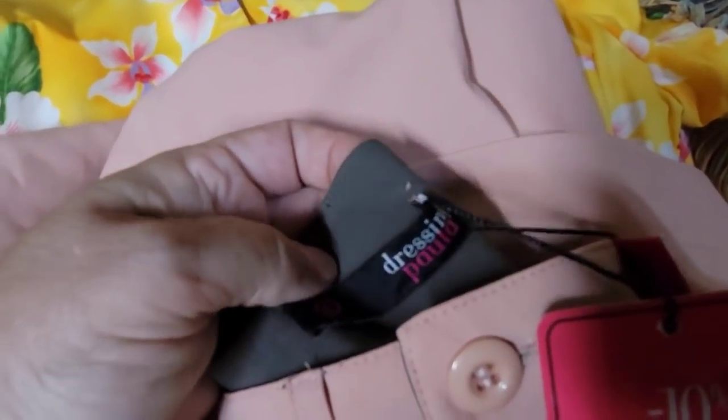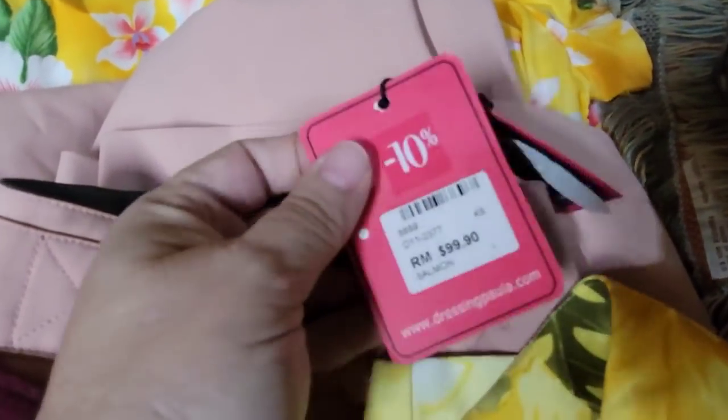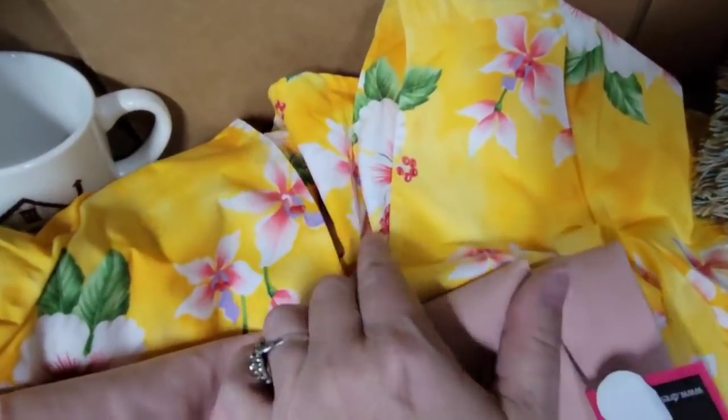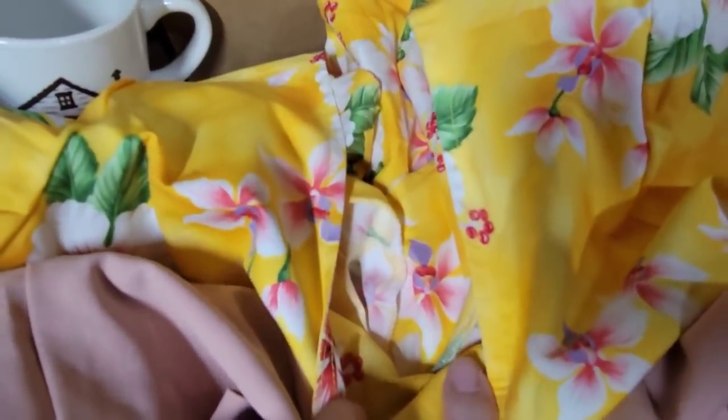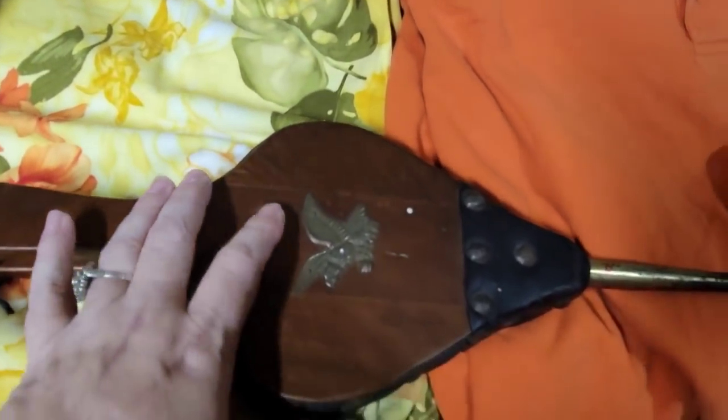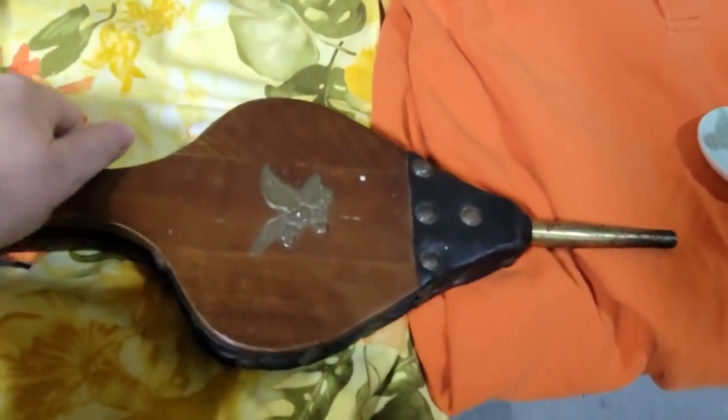I do not know the brand. It's Dressing Paula, but it has a $100 price tag, and I only paid $1. Brand new with tags. This is really cool. This has an authentic made in Hawaii tag. I don't see it now, but oh, there it is. Local design made in Hawaii. Flowered dress. Again, $1.